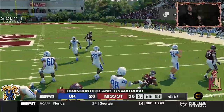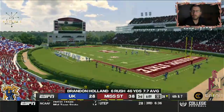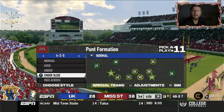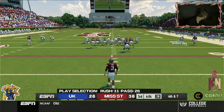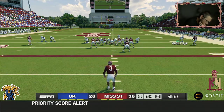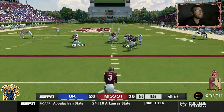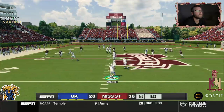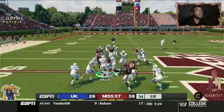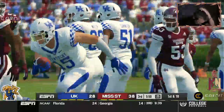Up the middle for a nice gain. Willis is back deep to return the punt. Willis fields it at the 38. He makes it out to midfield. Not a bad return.